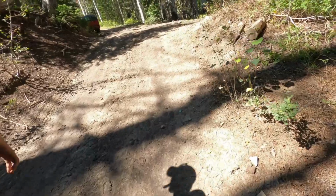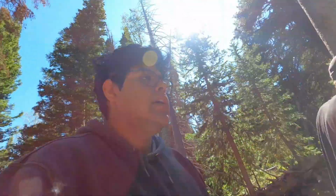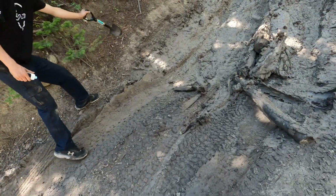Me too. Is there anything else over here? Nope. Just the shovel? Yeah. Well, let's get to the reservoir. You can literally see my tracks. That was me. This was me.